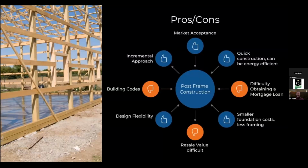I'll move to our pros and cons here. We talked about that incremental approach of building portions, allowing for flexibility, allowing for growth in your building design. This allows for that. You can build the shell and then slowly build out rooms as you need them. Because all the interior walls are not load bearing, it does provide some flexibility. You can change things up as you need. So it's a shell that is your big initial cost.